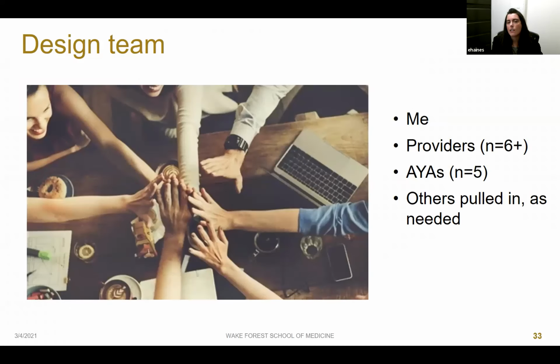User-centered design demands an active and iterative approach to stakeholder engagement, often with the same group of users reviewing prototypes at multiple time points. In fact, a key element of user-centered design is the collaboration of a multidisciplinary design team to generate design solutions. And we convened our design team comprised of provider and AYA representatives at the onset of the project, and they were engaged throughout. For example, they helped with recruitment, they helped with the development of data collection instruments, and of course, they helped us to interpret study data to generate design solutions.